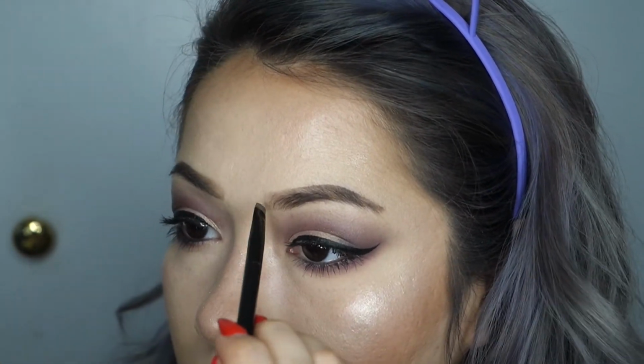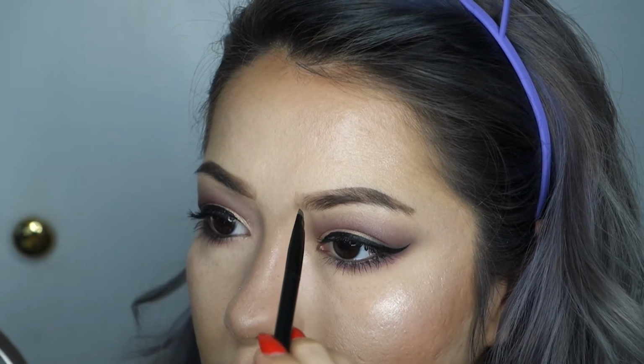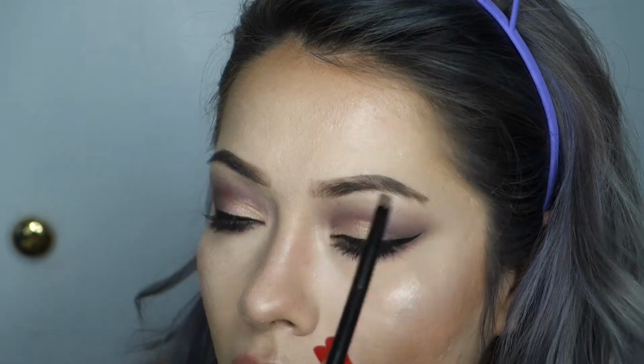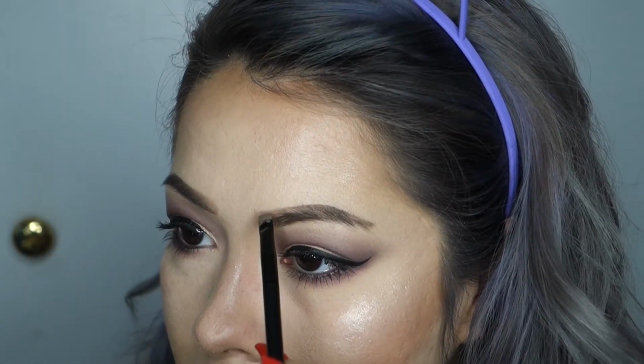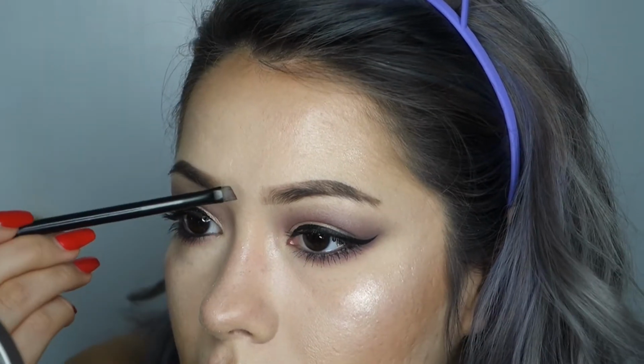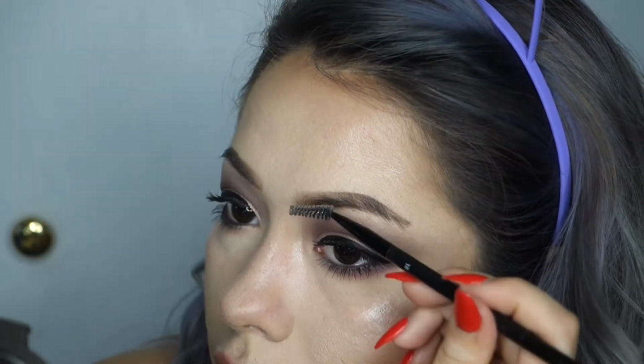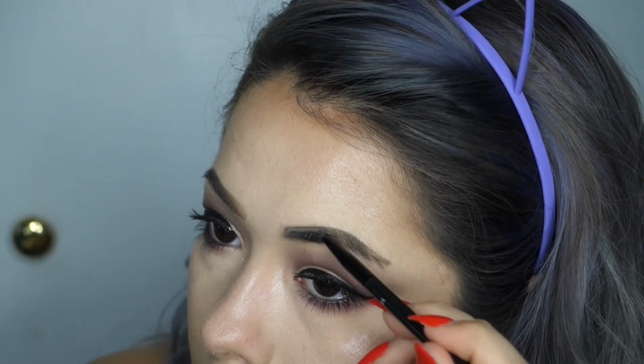So I'm just gonna bring this out a little bit more because I feel like it's not out far enough. Keep making hair-like strokes. And there's probably no product on my brush right now, so it's really light. And that's kind of what I want going on. Okay, so now I'm gonna brush through all of my brows one more time.